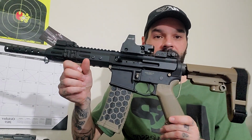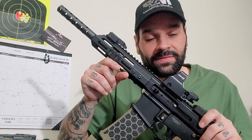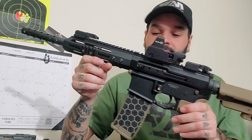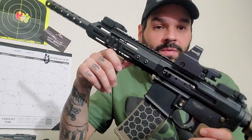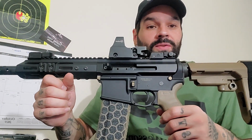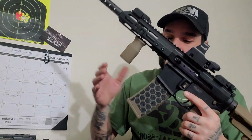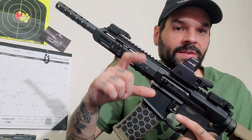This is my baby right here. And this also looks a lot different than it did when I first got it. When I first got it, everything was black. This one actually had the foldable vertical grip on it. It had the black foldable pistol grip on it. It had the black brace. It came with the regular small 10-round steel mag for it.